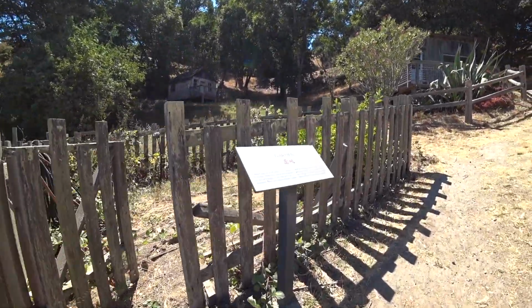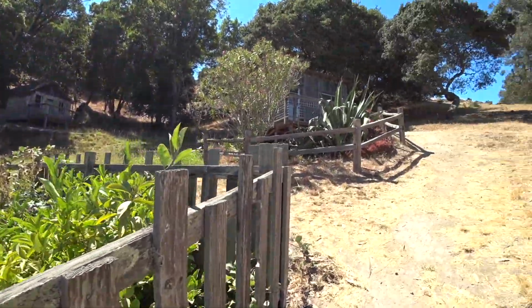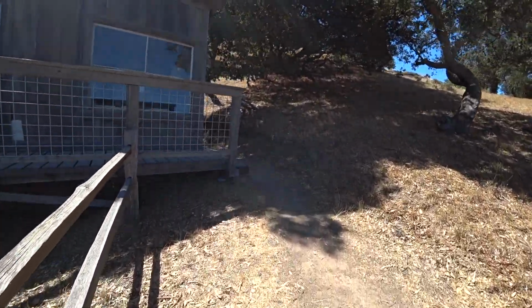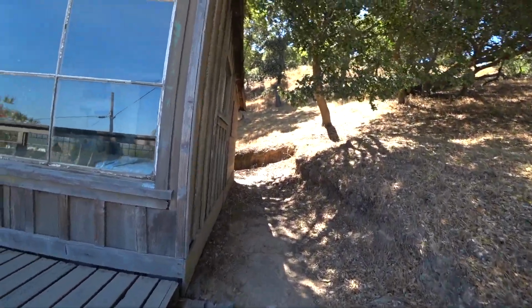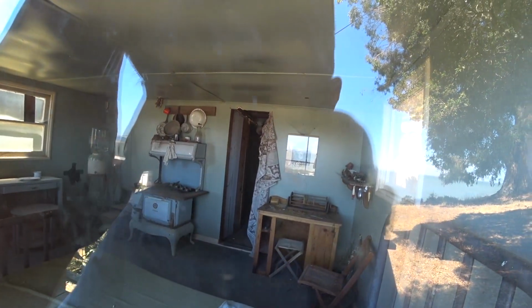Garden. Self-sufficient community. There's not much left there. I assume these houses are both locked and you can't go in. Yeah, I can see the padlock here. You're not going to be able to get into this one. Can you see in there? There's a bed covered with mouse shit, an old stove, an old table there.